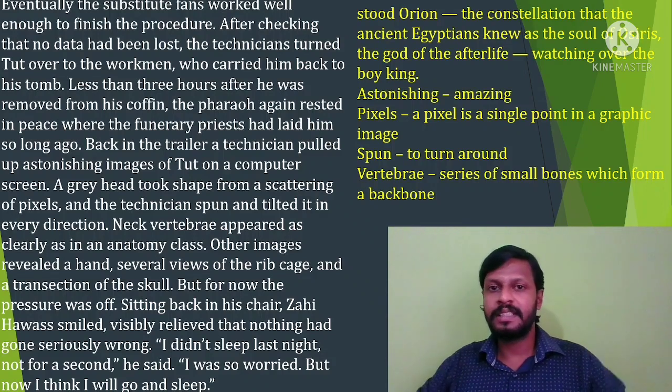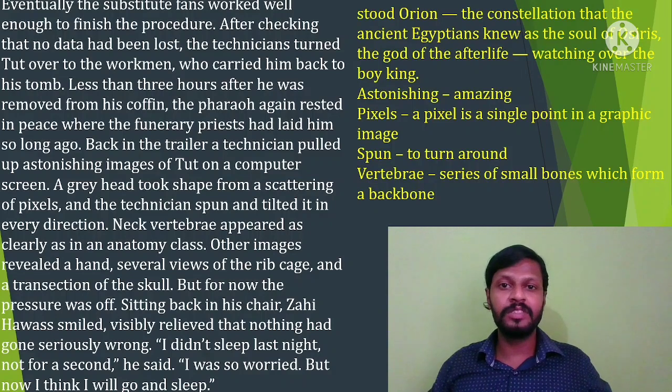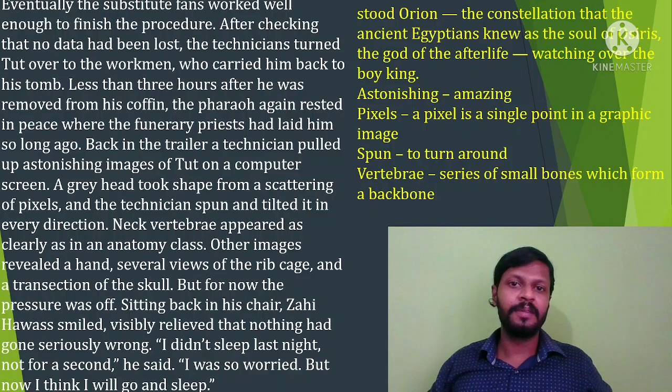So the procedure started the previous day, and from there onwards he was the responsible person. Zahi Hawass didn't even sleep. Now he was saying everything was done properly and no problem occurred in between. So he was okay, and he was saying that he could peacefully go to sleep now.